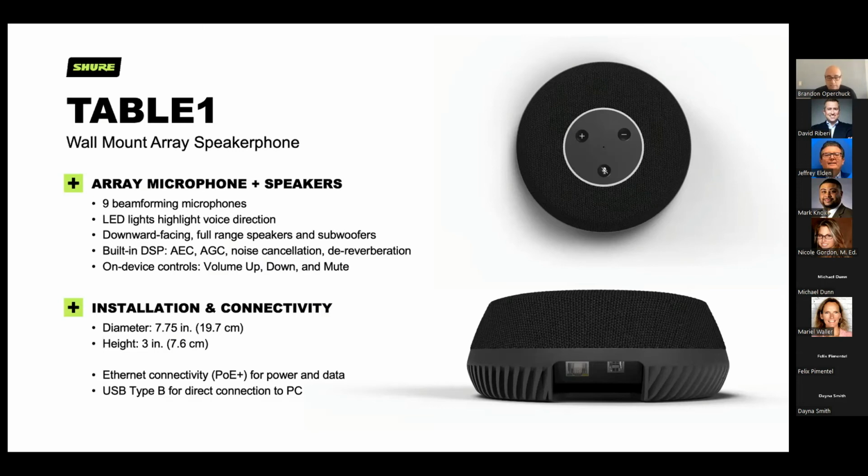In diameter, it's 7 by 7.75 inches, so it's like a small bundt cake, about 3 inches tall. And the height is so that the speakers can have a little bit of space to put the energy down into the boundary of the table to make them sound nice and big. And you get to see a little photo there of both the Ethernet connection and the USB connection. The Ethernet connection is providing power and data to the hub as necessary, or the USB connection is going to be used to go directly to the computer.